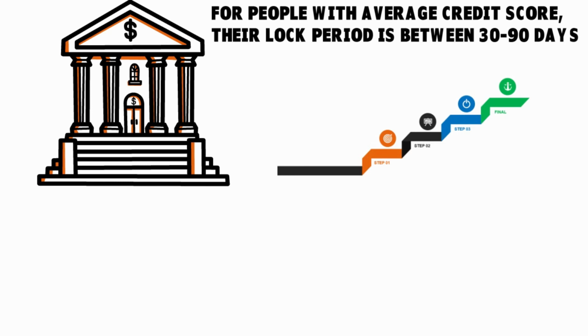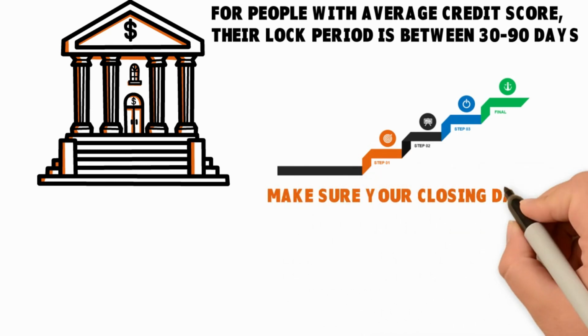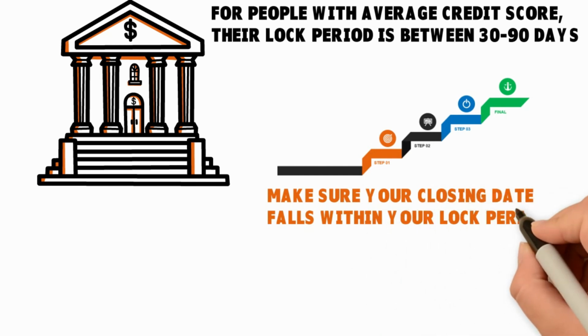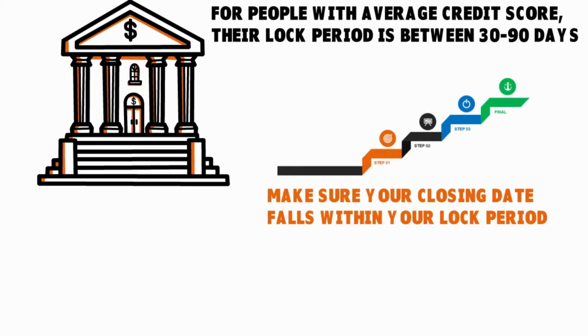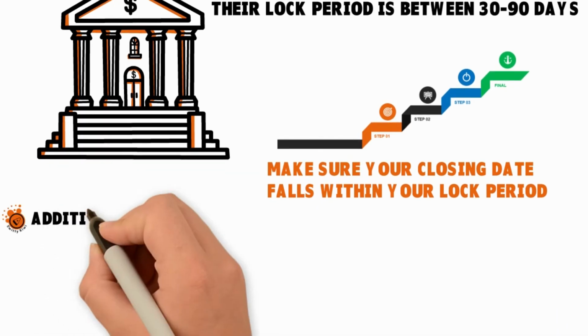So if at all possible, you want to make sure your closing date falls within your lock period, right? So if the bank promised you a 5% interest rate on the mortgage, and the lock period is, let's say, 3 months, you want to close the deal within 90 days.